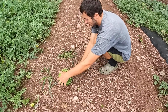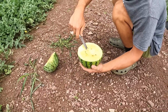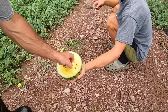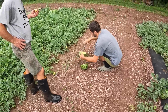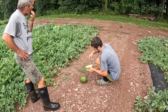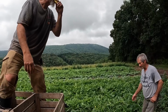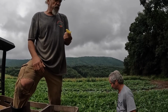It's cracking. The seeds aren't completely black. Dad, do you want to try this? Oh, that's ready. You ready? Frank, you want to try it? Oh, absolutely. Please. Thank you. Same thing, it can go a couple days. Needs some sunshine, but it's more than acceptable. Very good. Oh, yeah.